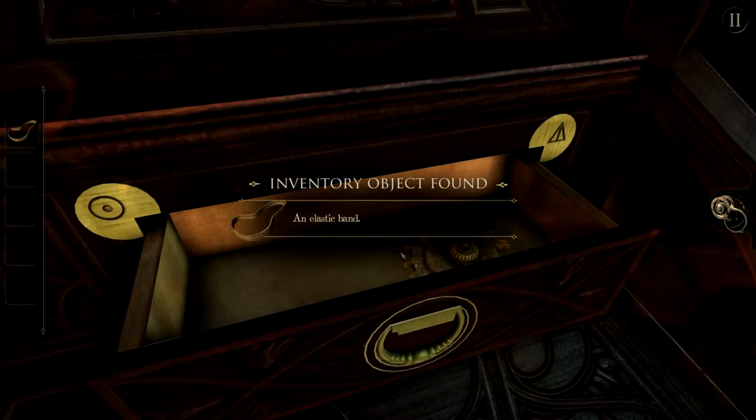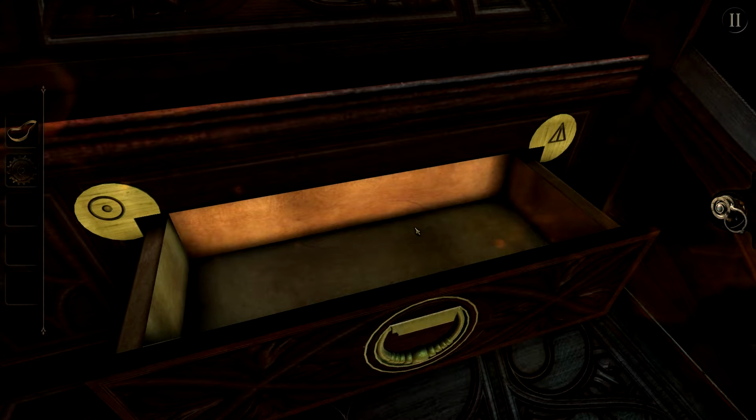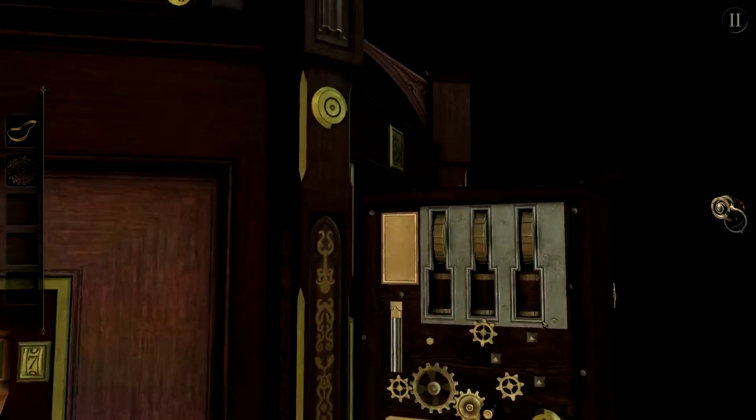And now you can see why I've been rotating the circles the entire time. It's to get all of them facing the corners of the box. The last one we need to rotate is this circle right here. Rotate so that the shaded part is facing the bottom right. And doing so will allow us to pull open this drawer to give us an elastic band and a large cog. We can now use these things in helping us with the clockwork mechanism right down here.